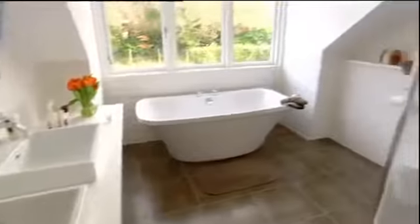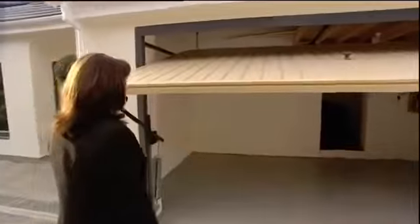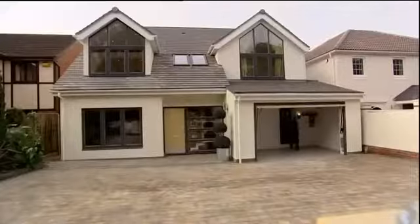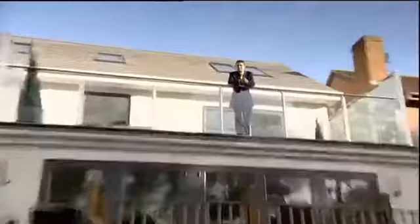Great first impressions. It's an absolutely fantastic ensuite. I think overall it's a marvellous master bedroom suite. Oh, that's a shame. Couldn't get a car in here, and that could put buyers off. It's a lovely feature, nice sliding door dividing the rooms. Nice kitchen, good work surfaces, good breakfast area for the family.